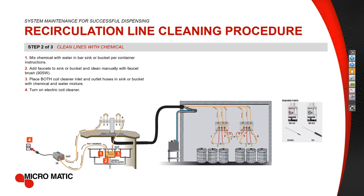A lot of times people will use buckets or whatever, and even then make sure the buckets are clean as well too. So you could certainly add your faucets into the sink or into the bucket, and then they could be soaking while you're doing this recirc. A great way to do that as well. So we're going to get the chemical all the way through the system.